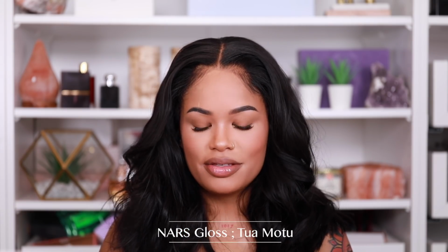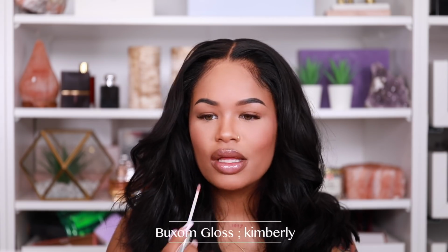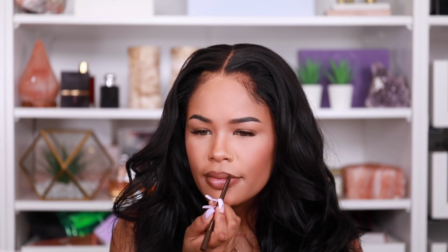For lips, I'm gonna take NARS Tua Motu. I doubt that's how you say it. And then, yeah, I don't wanna take this one yet. I'm gonna take Buxom Kimberly. This brown lip liner, or I think it's an eye pencil. I don't know, it's just brown. I just want to deepen my upper lip a little bit.